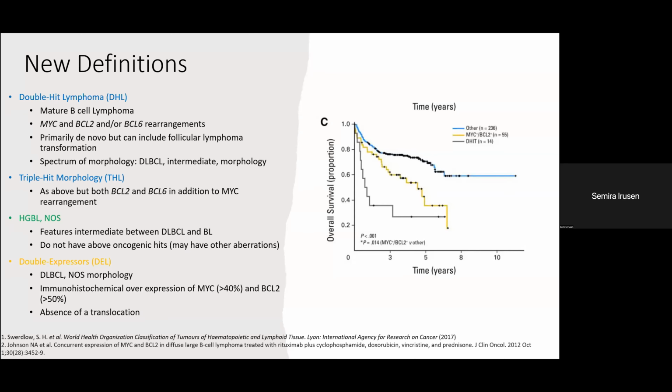And then double expressive lymphomas, which I'm not going to deal with here, are based on the expression of MYC and BCL2, over 40% for MYC and over 50% for BCL2. So they widely acknowledge, as you can see in the graph here, that patients with double expressive lymphomas do far worse than other patients with diffuse large B-cell lymphoma. And then, of course, patients with double hit fare the worst.